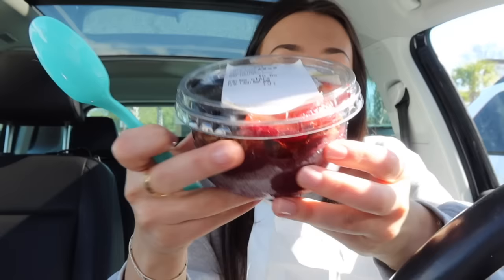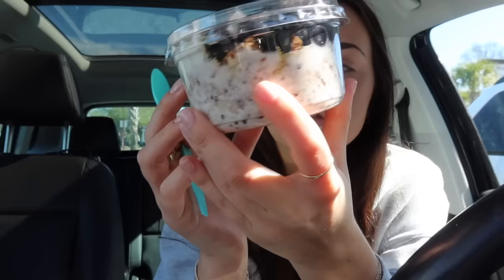The acai bowls are frozen. Like, they keep them frozen. I was reading reviews about them and stuff. So people said to let this sit for a minute or two, to let it thaw out a little bit more. This is the oatmeal chia pudding one. Looks pretty good, and the fruit is fresh. Like, it's not frozen fruit.